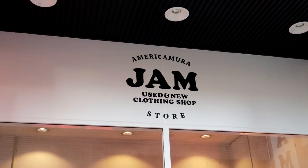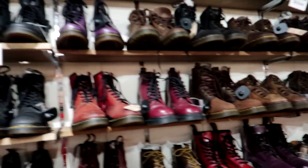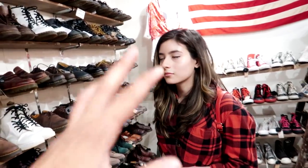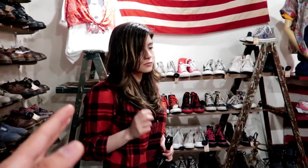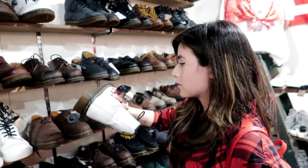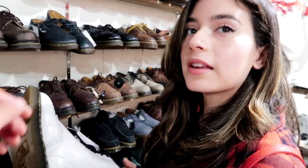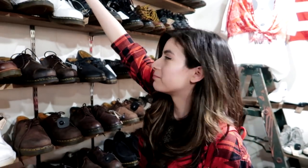So we're inside of Jam, another Amerikamura thrift store. And this Doc Marten section is insane. They have so much. And Natty's small, the Japanese are small. So hopefully we can find her size, because usually it's a struggle to find her size. She's been looking for a pair of white ones for a while now, and she can finally find them in Japan. How much are they going for, babe? About 80. 80 bucks? Is that good or bad, what do you think? That's good? But okay. They're used, so.